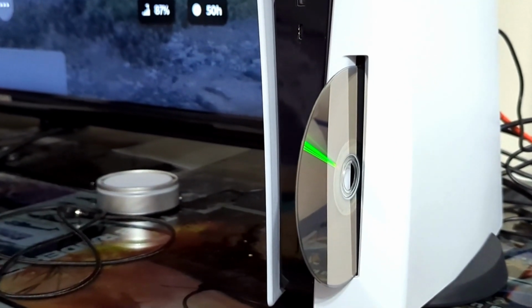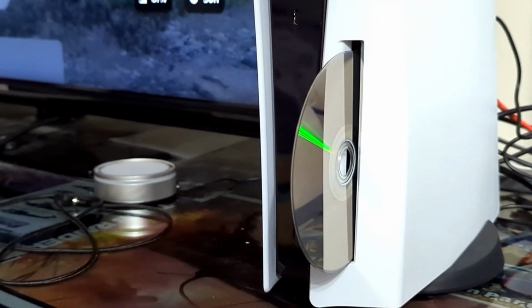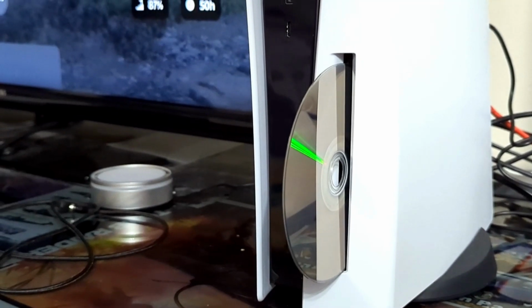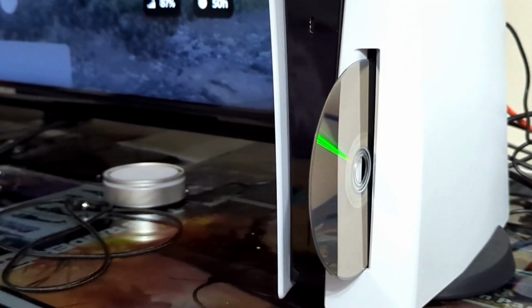So some symptoms you should think about are the sound of the disk drive. It will be noisy, which is kind of common, but if you hear chugging noises or anything like that, that's something to be concerned about. If it says disk not read, that's something to be concerned about.